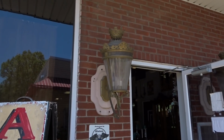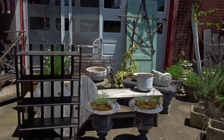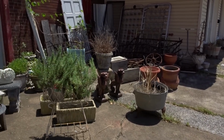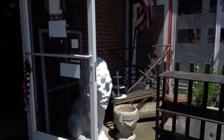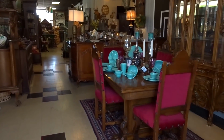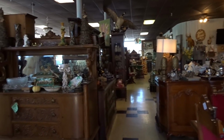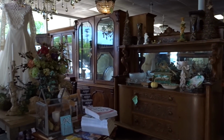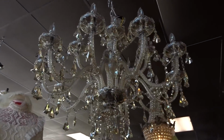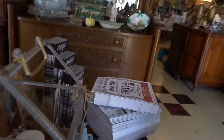Look at those light fixtures. Oh, I am in heaven. All kinds of rusty primitives on the outside. I can only imagine what's on the inside. Let's find out for ourselves, shall we? Ooh. Oh my gosh. Oh wow. Look at this beautiful chandelier. Holy smokes. Ooh, and we got an antique map right here, actually.